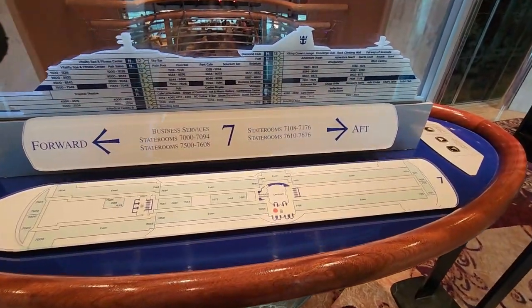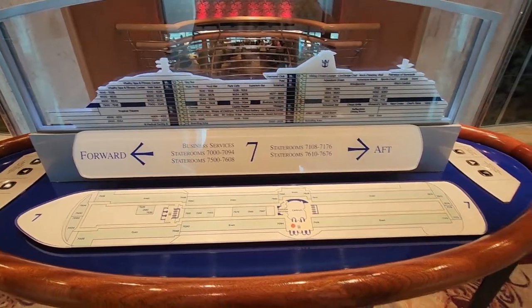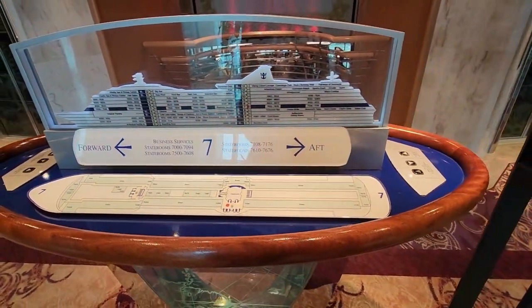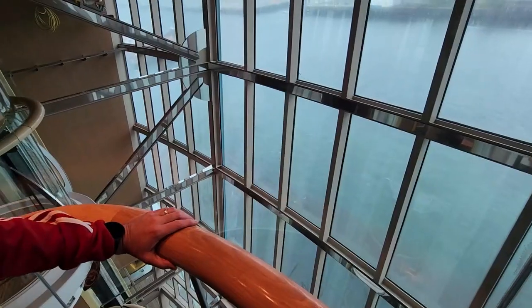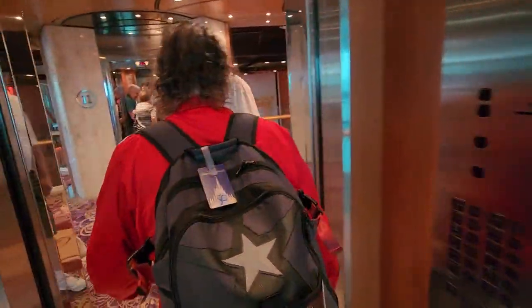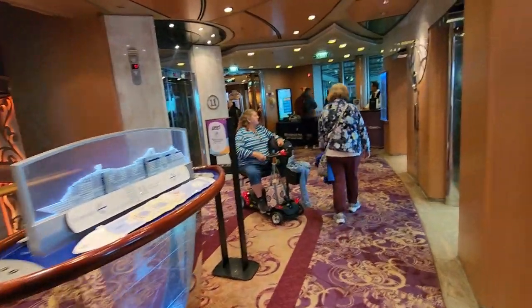So this is a fun little feature here. They have a complete deck plan on every level where you can see where you need to go. We're here on 7, which is our staterooms. It is about 12:45. The staterooms aren't ready for our access until 1. So we're going to head up to the Windjammer, which is their buffet that's open breakfast, lunch, and dinner. You can go up there and help yourself to some food. So we're going to go grab some lunch and check out the outside. Here we are on deck 11. Let's go get some lunch. Looks like the Windjammer's to the right.